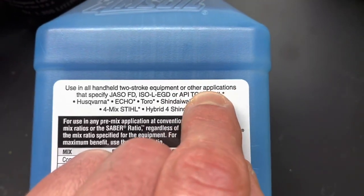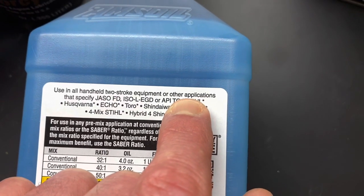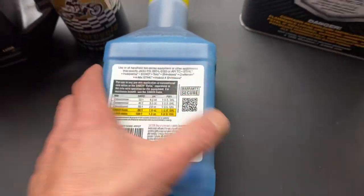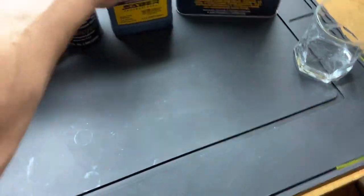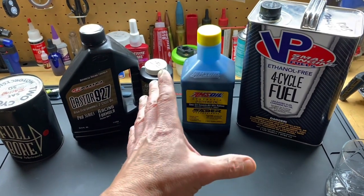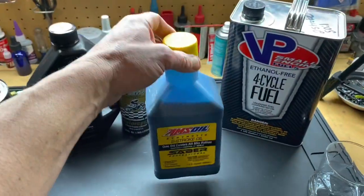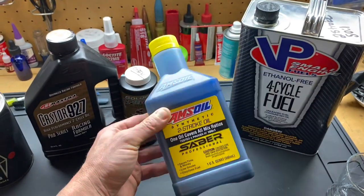All they did was take off all the motorcycles, the snowmobiles, and this, that, and the other, and anything else with a two-stroke, and replaced it with other applications. It's about marketing, guys. It's about marketing. This is the best oil that I've ever used in my life. I just can't believe how slick it is, how good it is. As soon as you pour it in there, look how it coats on the plastic bottle. I mean, this stuff is amazing.